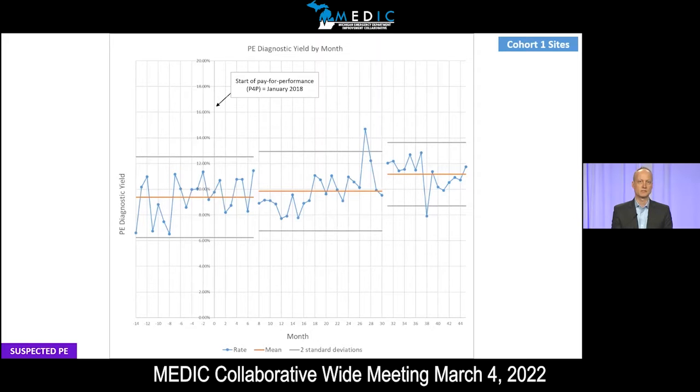So similar to what Michelle just showed on the pediatric respiratory measure, this is a similar graph looking at diagnostic yield for cohort 1 sites. So this is the group of hospitals who have been most long running on improvement. Time zero is when they started incorporating this quality initiative into their performance measure, so the P for P. And we're looking over the course of several years here, broken down by months. So the orange is the mean. Basically, that's the diagnostic yield average. And you can see the month-to-month variation in the light blue as that diagnostic yield varies over the period of time. And then within those are the confidence intervals, the gray bands, the lower and outer.